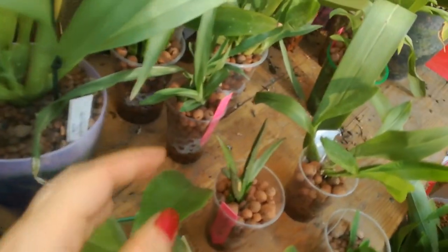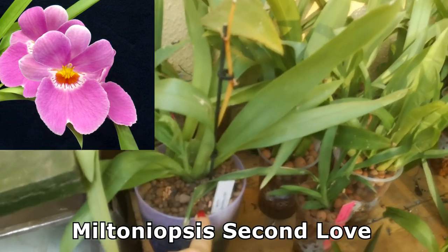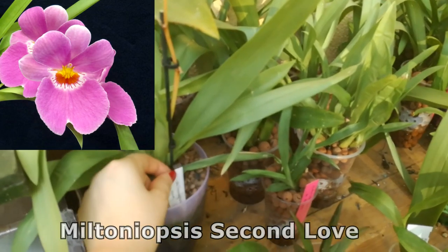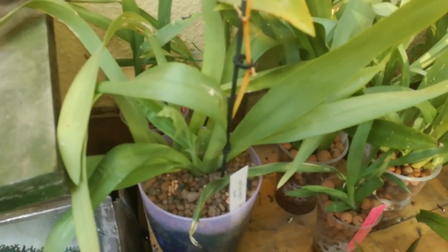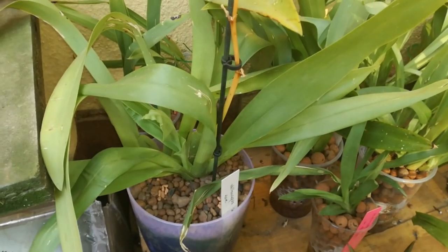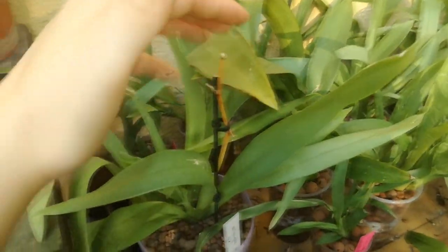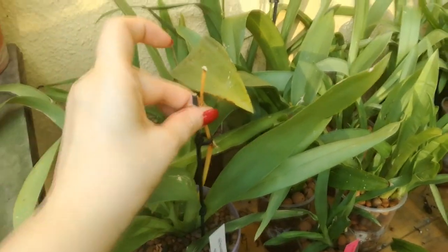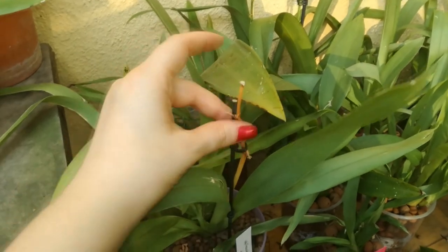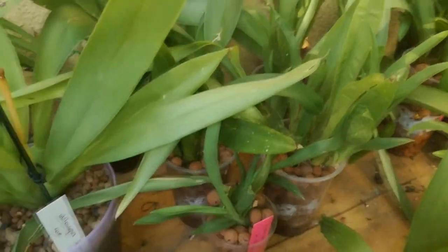This orchid was actually in bloom. This is my Miltoniopsis Second Love. She has some very, very pretty blooms, and I'm so happy I managed to rebloom it right now. She's absorbing the spike back, which is normal. I usually don't cut the spike when it's still green, so I leave the orchid to take all the energy that is still in the spike. And my orchids are doing pretty good with that.